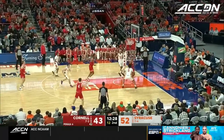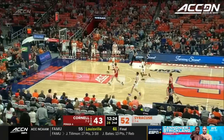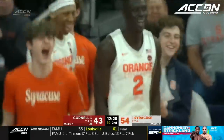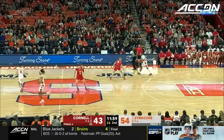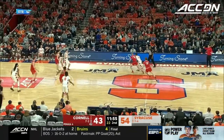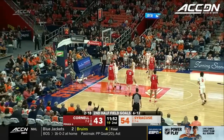Cornell's going cold from behind the line here. And a steal by Girard, three on one. The lob and the hit. Hello. Who are shooting 9 of 35 from deep. So the good news is they've hit their season average in terms of three-point attempts. The bad news is they haven't dropped in a while.